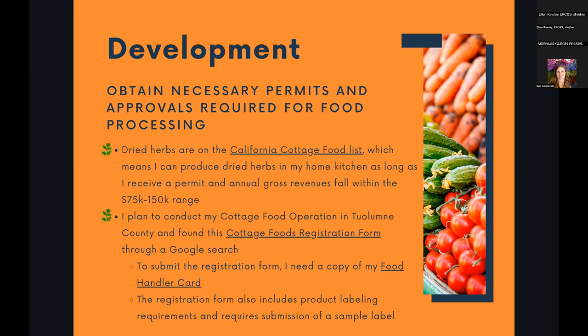and apply for the cottage food registration permit. They have an online form and she would submit it, and then also get a copy of her food handler card. So that's kind of a food safety verification that goes along with it. So the California food handler card requirement involves passing a test that is designed to ensure that restaurant employees receive a reasonable level of training in food safety practices to reduce the potential for foodborne illness.